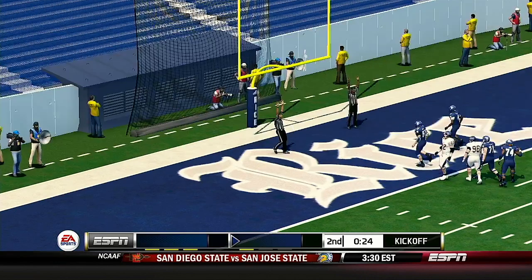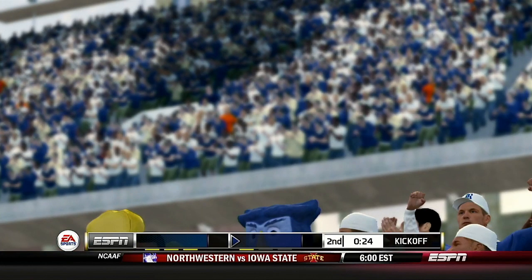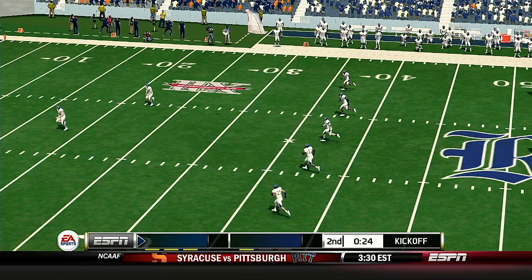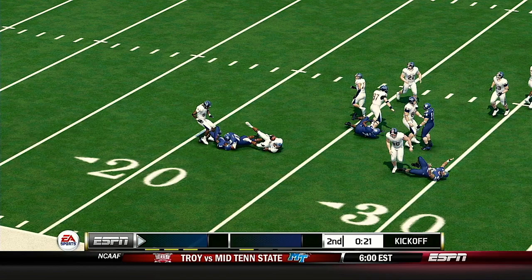And he tacks on the extra point. It was a quick three-play, 52-yard drive. And the result, 7 points. They line up to kick this one away. Wilson fields it at the two. They'll bring him down at the 23.